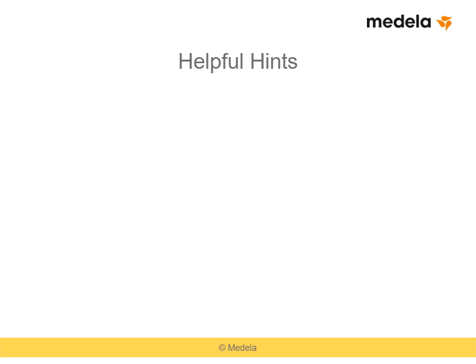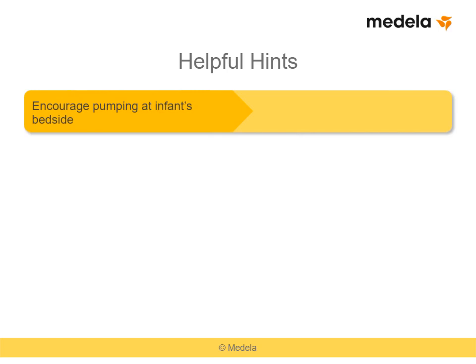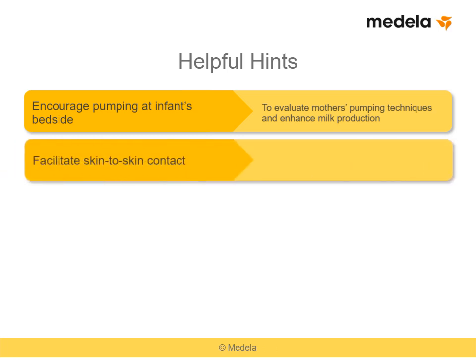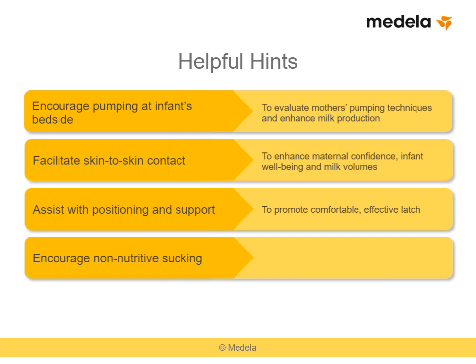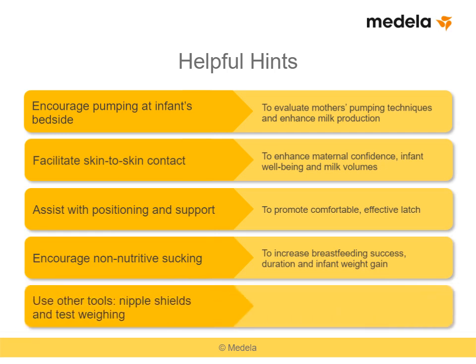Additional steps to initiate and maintain milk production include the following. Encourage pumping at infant's bedside to evaluate mother's pumping techniques and enhance her milk production. Facilitate skin-to-skin contact to enhance maternal confidence, infant well-being, and maternal milk volumes. For mothers who want to breastfeed, assist them with positioning and support to promote comfortable, effective latch. Encourage non-nutritive sucking to increase breastfeeding success, duration, and infant weight gain. And use other tools when appropriate. Nipple shields can facilitate milk transfer in preterm infants, while test weighing accurately assesses infant intake during breastfeeding.